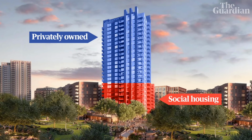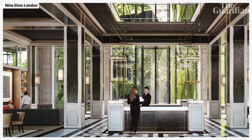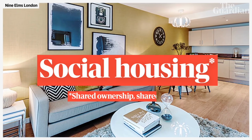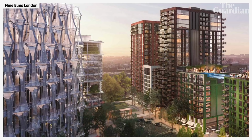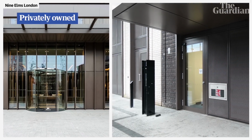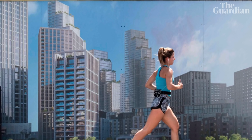So, if you can afford to buy one of these flats outright, you own it privately, and this is your entrance. But if your flat happens to be classified as social housing, which includes shared ownership, where you part own, part rent, then this is your entrance. That's right, same building, different entrances. This is what has been dubbed a poor door, and is how new housing developments are built all over the UK.